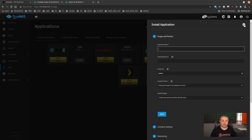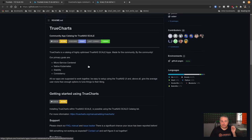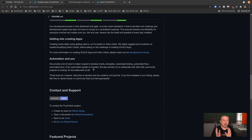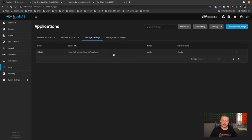The other interesting thing is what Chris Moore mentioned right here, an improved application selection, including support for third-party repositories such as TrueCharts. And this is really neat. This is the ability to add more applications to the system to automatically install. So you go to manage catalogs, and they have an entire catalog manager here where you're going to be able to go through and add more applications. This is something, once again, I'll do in a future video on, but it's, you know, beta.